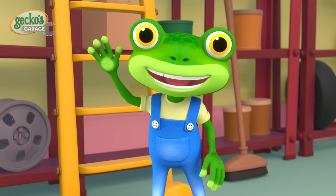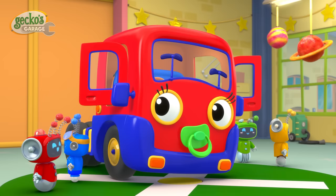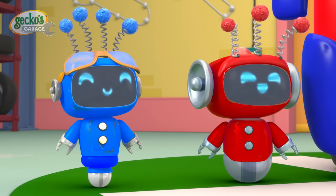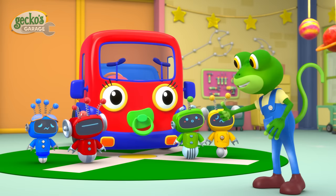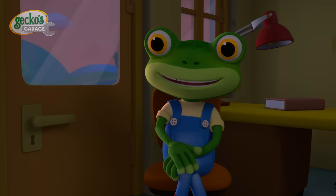Everyone. There's make-believe magic in the garage today. The mechanicals are pretending to be alien explorers from another galaxy, and Baby Chuck is their spaceship. Oh, you want me to turn off the lights so it's more mysterious. Okay. Be careful, alien friends.